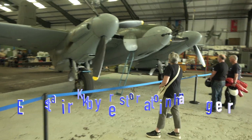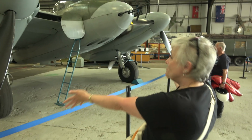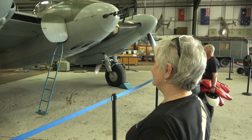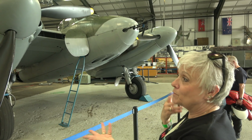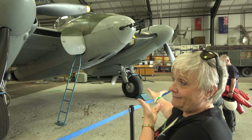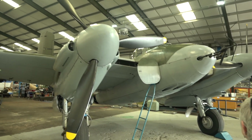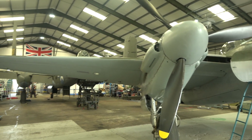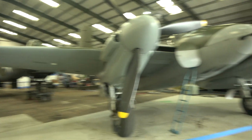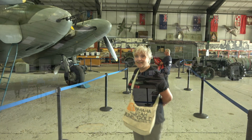Sally absolutely loves these. Why do you love this plane so much? Because it's just the shape of it. There's nothing special, no special story. I just think it's beautiful, and its light wooden frame. And the aircraft in question is obviously a de Havilland Mosquito NF-11. So they're restoring this one, aren't they? Oh yes, she does taxi rides as well? Yes. Yeah, cool.